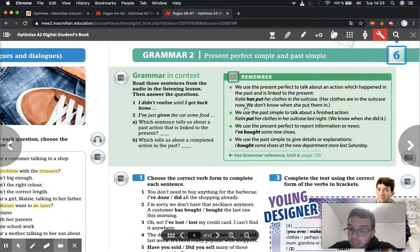Now, we have studied present perfect and past simple, so you should know how to make both forms grammatically. If not, just have a look at some of these examples to jog your memory. Now, the confusing thing is when to use present perfect and when to use past simple. And can we use them both together? Well, the answer is we can, and we do use them for slightly different situations.